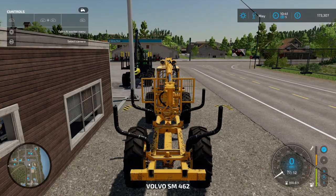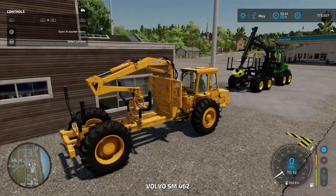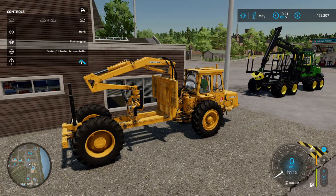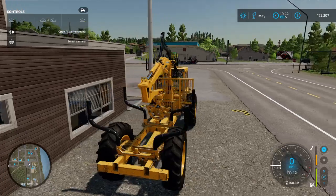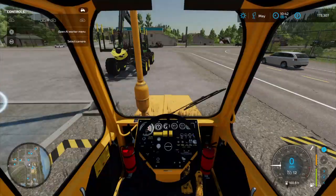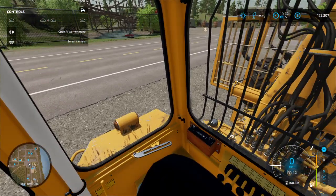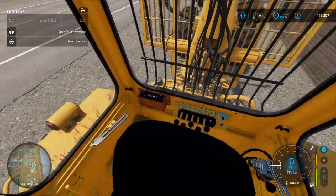Here. Although I think the engine's about shot anyway. So yeah, there she goes, but yeah. She's running, but she's pretty shot.